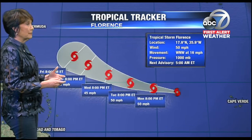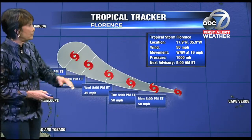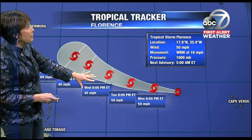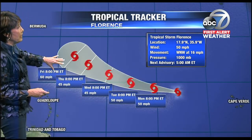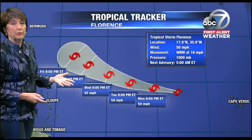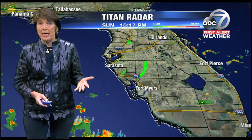Florence, in the meantime, continues to chug along, and it's now at 50-mile-per-hour winds. It will undergo some shearing, but then there's a chance of it getting a little bit stronger by Friday of this upcoming week, and we'll see 60-mile-per-hour winds with that system.